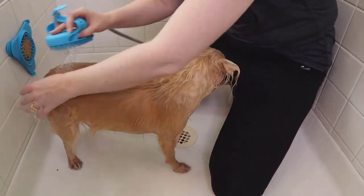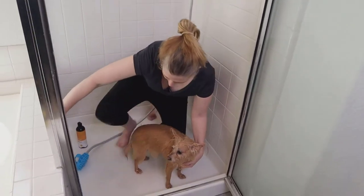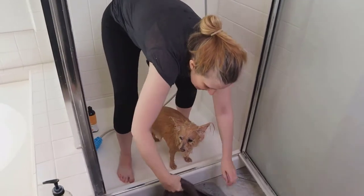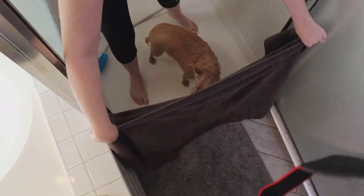Alrighty. You feeling all clean, Kimmy? Alright. So I'm gonna keep my hand on her so she doesn't shake. I'm gonna set the towel up to kind of block. But I want her to shake. Okay, can we shake? Can we shake?